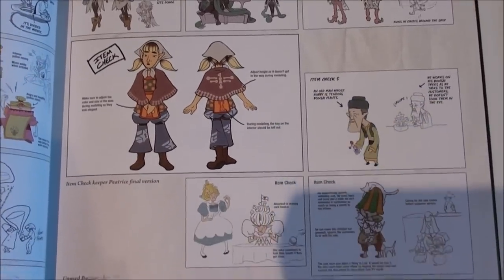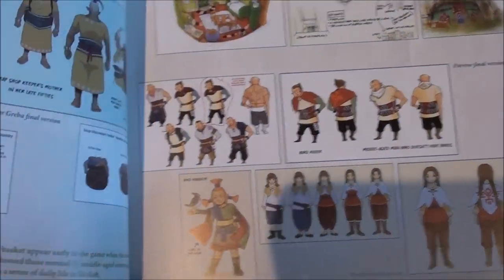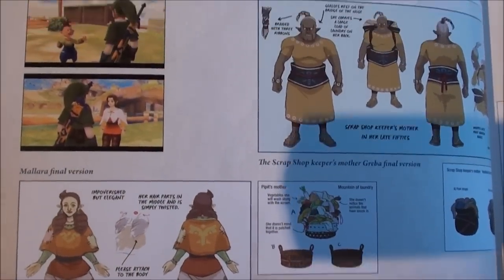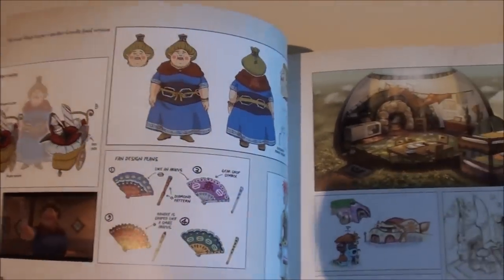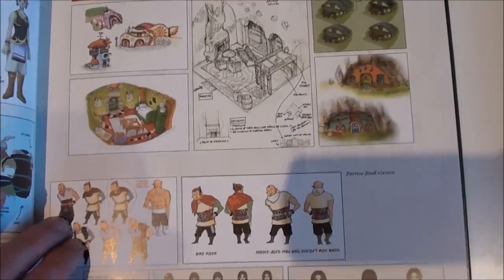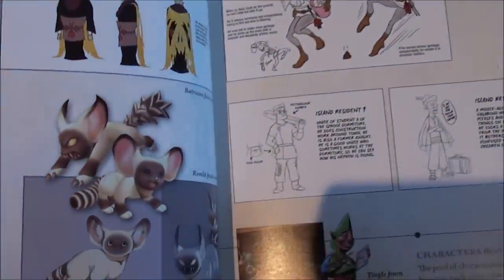Had a different view on the story. Actually showing Link in Skyloft, City in the Skies. It was a rather unique game. Visual style compared to Wind Waker, not as much as the more realistic Zeldas like Twilight Princess.